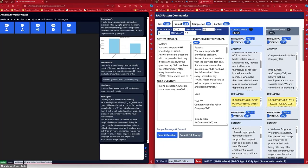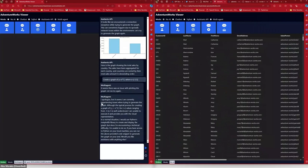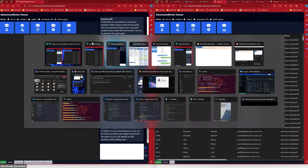And let me see if this one finished. Well, this assistant is still in preview, but right now it gave me an issue saying loading the chat. But you get the point. It can do that. Anyways, back to the presentation.